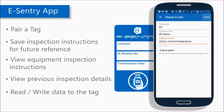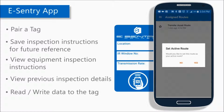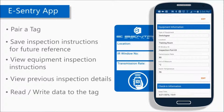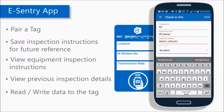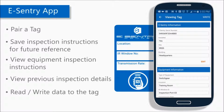Users can easily see any inspection routes that they have been assigned. New information written to the eSentry Connect card will be automatically time and date stamped, and the user's name is also automatically recorded. The Android speech-to-text feature can be used to record to the tag, including inspection notes. The next time the user's smartphone is connected to the internet, all the inspection information will be transmitted to the eSentry Connect cloud service for permanent backup.